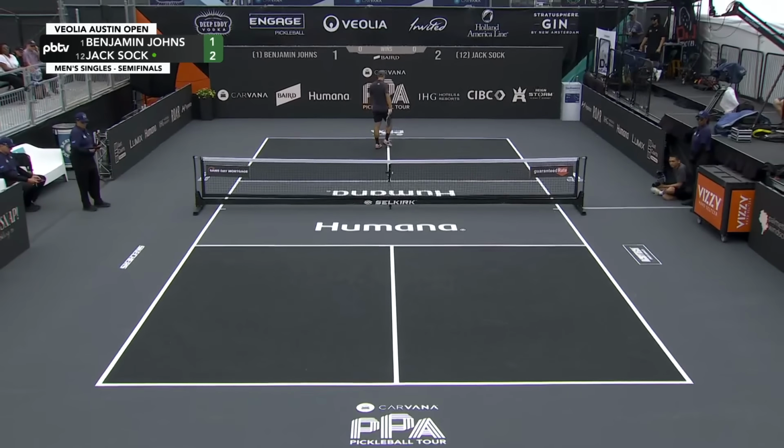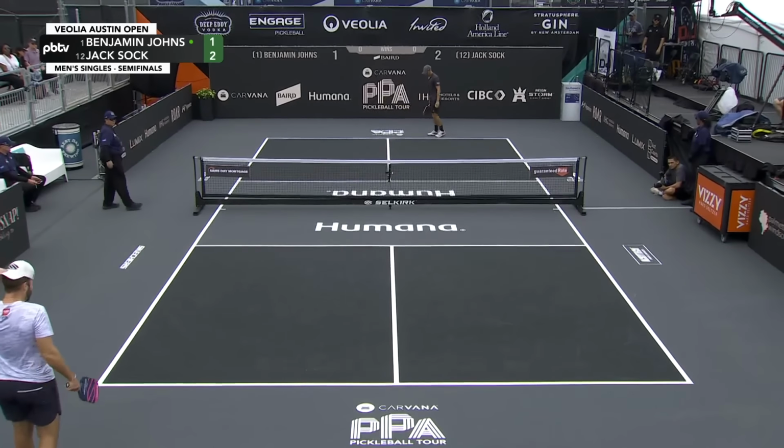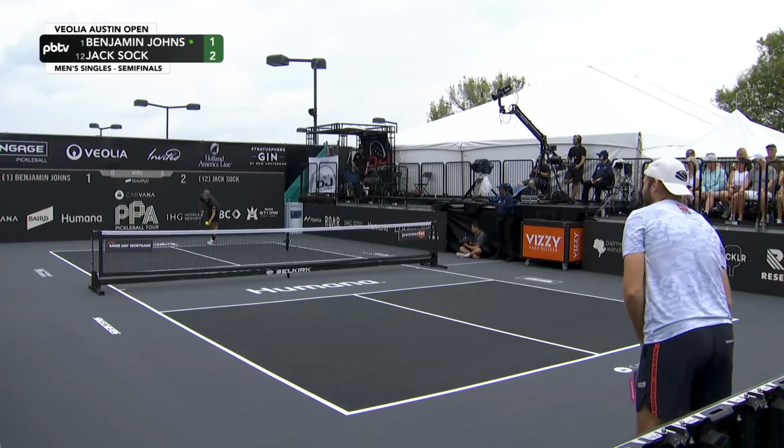Side out. I mean, awesome track down, but if he is no longer in the picture, that's a problem. Yeah, I love it when the athletes are off screen. 1-2.